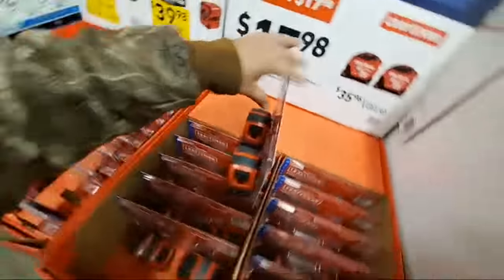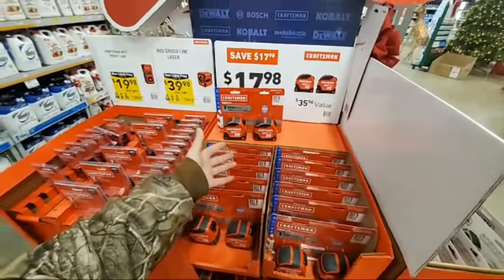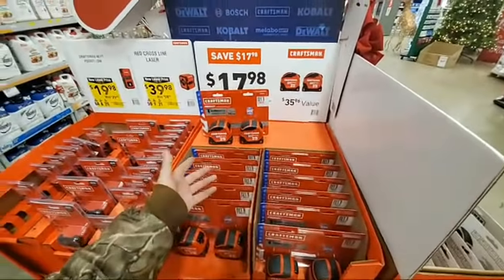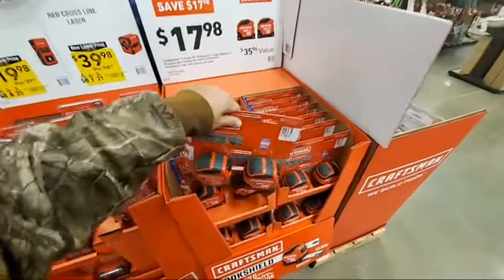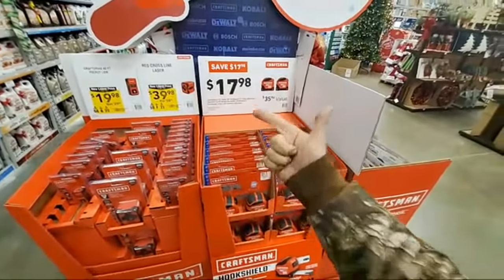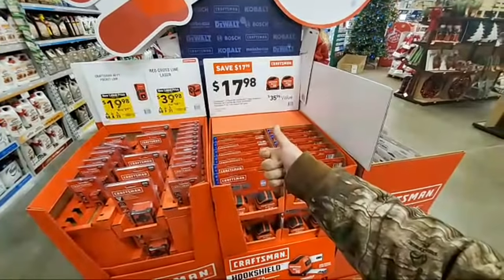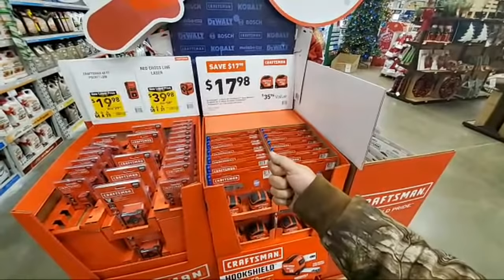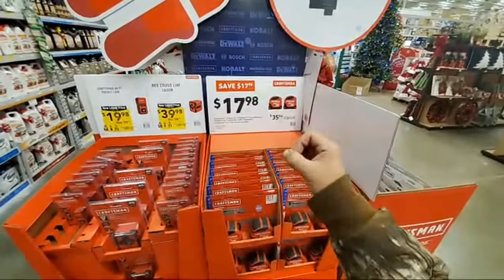Yeah, $17.98. Again, guys, for the people who like the Craftsman stuff, these are good. If you want my opinion, nothing beats the Milwaukee magnetic. And again, I'm not plugging Milwaukee stuff here, but you got magnetic, 12 feet of standout, all right? You got the finger hook, the finger stop, and these are 14 feet of standout, and they're $2 cheaper, all right?